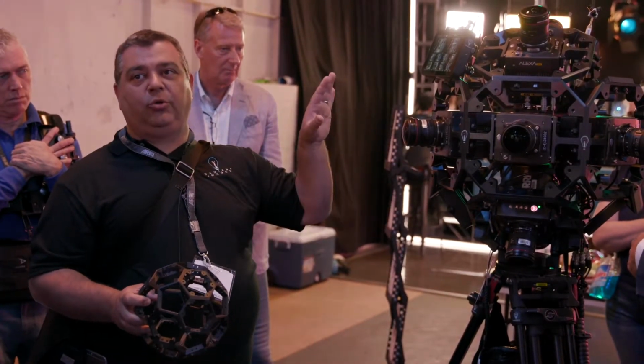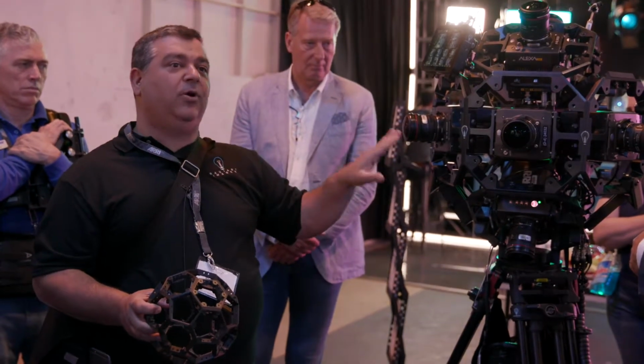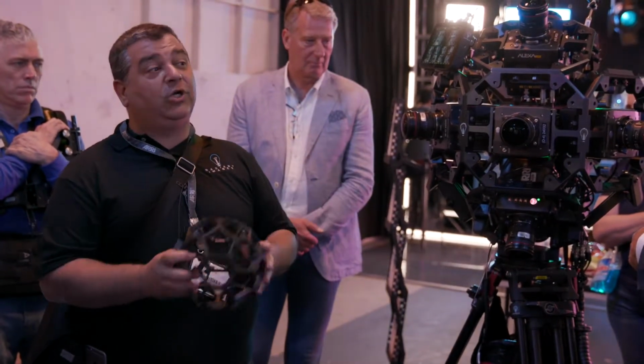But the main difference is that NDs are built into the rig. Your iris control, you have all the cinematic control. You're shooting 4K from each camera. So combined stitch, we're extremely conservative.